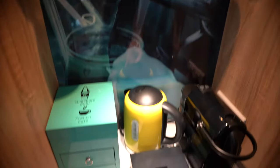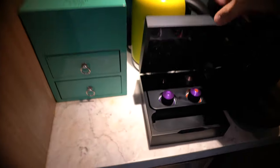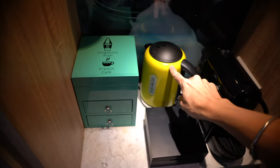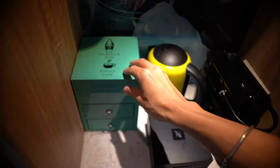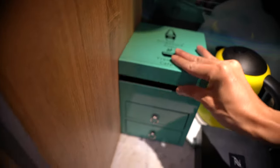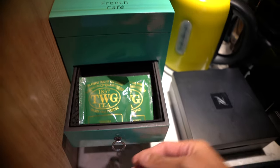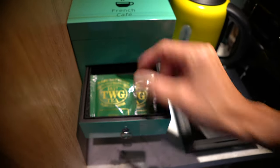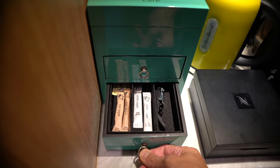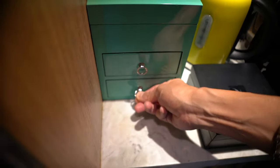Nespresso machine with capsules, four capsules, as well as a very brightly colored water heater. And then this is where they have TWG tea. Okay, two sachets. And then what's inside here? Oh, more! So you have this green tea and the Moroccan mint tea option in this drawer. And then you have all the condiments to go along with your tea or coffee if you prefer.